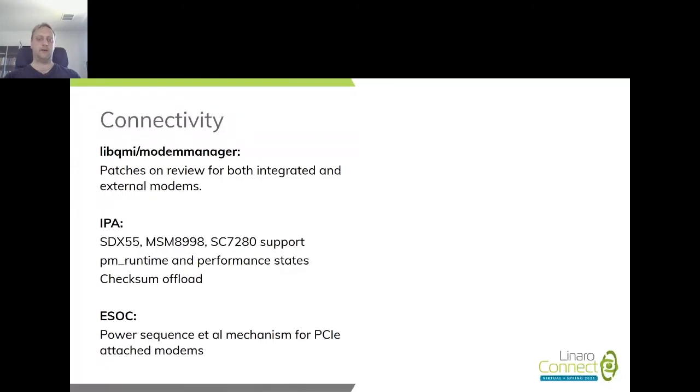On the IPA side, we have 845 and the 7C support. There's work going on on a couple more platforms, and there's a community effort in supporting 8998. A patch for that showed up on the mailing list maybe a month ago. There's also power and performance improvement work being done on the IPA driver, and some work on checksum offloading, for example, and more features on the IPA side.